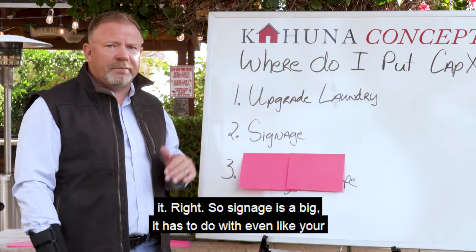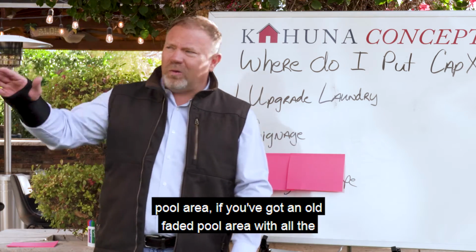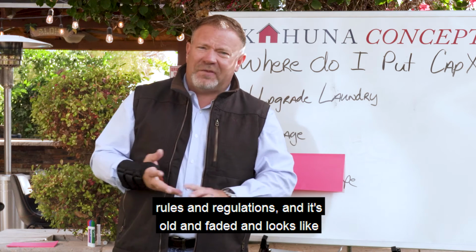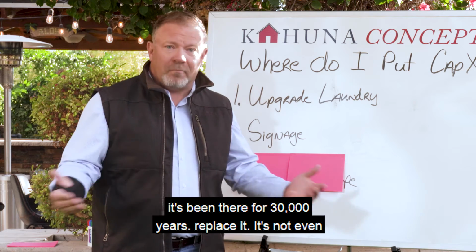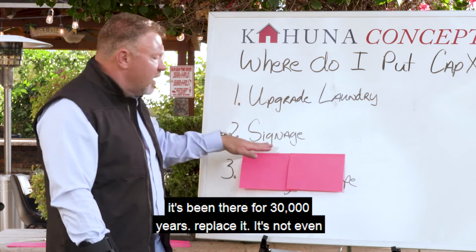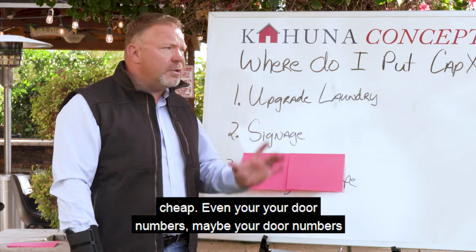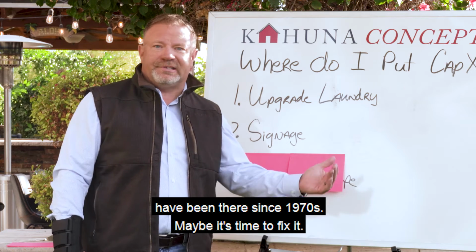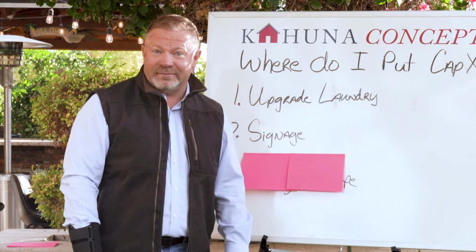Signage has to do with even your pool area. If you've got an old faded pool area with all the rules and regulations, and it looks like it's been there for 30,000 years, replace it. It's not even a lot of money to replace this stuff. It's actually very, very cheap. Even your door numbers. Maybe your door numbers have been there since the 1970s. Maybe it's time to fix it.